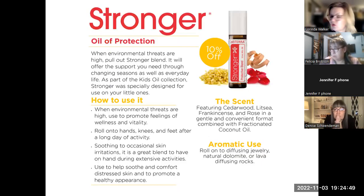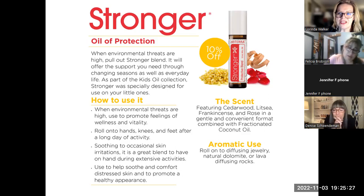Okay, next, Stronger. Stronger is the oil of protection. Stronger is a blend of cedarwood, litsea, frankincense, and rose. So for those of you who maybe don't have rose in your collection yet, it's one of the pricier oils, right? This is a great way to get some rose in you anyway, or on you. And Stronger is just a great alternative to On Guard. Like I said, not just for kids. This is part of the kids collection. This was especially designed for children, but that doesn't mean that we can't use it too.